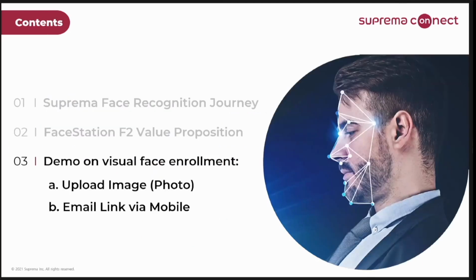Now, let's see a demo of how to upload an image, which is the photos, directly from the server, and how we can send an email with a link that you can open from your mobile phone to take a fresh photo using the mobile camera, or even upload a recent photo from the mobile's existing photos.